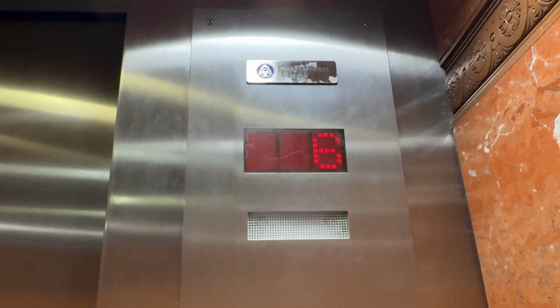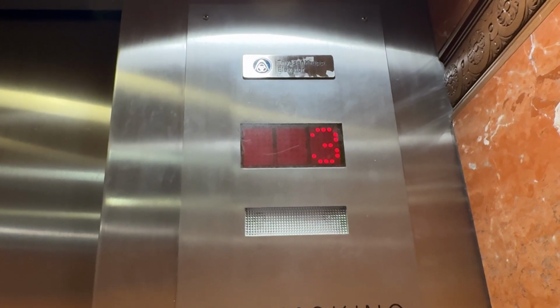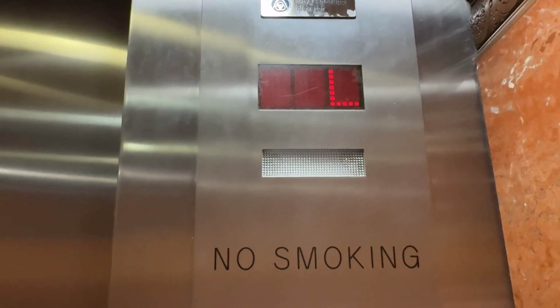Based on the door frames, these gotta be US elevators before ThyssenKrupp modded them. All right, here we are, and that is going to be it.